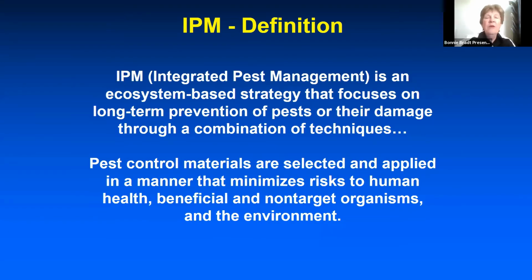Now, I will repeat something that I mentioned last week, and that is the definition of IPM. A lot of people don't know exactly what that means, but it's integrated pest management. It came into existence as a concept back in the 1960s and 70s as we moved out of the pesticide age, although technically I guess we're still sort of in it, but a lot of people are trying to do better. It is an ecosystem-based strategy, which basically means it takes into account everything, all the creatures and plants in the area in which you're working.